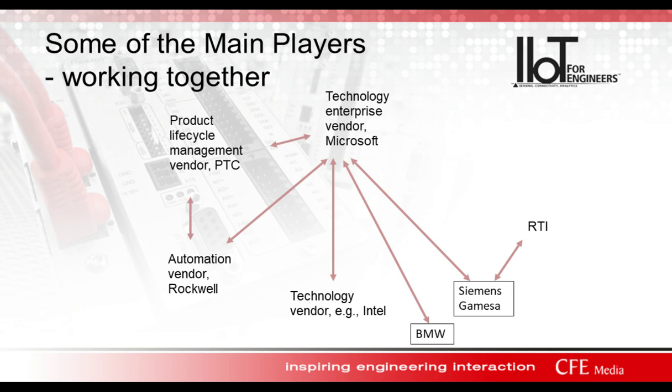You also see both Rockwell and PTC have strong relationships with Microsoft, who provide cloud technology through Azure and also Azure IoT and analytics capability. And Microsoft works with Intel. So there's quite a complex array of companies working together to provide these sophisticated solutions. And I mentioned BMW as an example where Microsoft is working closely to provide a platform, this OMP platform. They're also working on Siemens Gamesa, which is a wind farm developed in Spain but implemented worldwide. And a company called RTI, which specializes in edge concentration and real-time communications, is working on that project too. So we see these quite strong relationships developing to try and deliver package solutions into the market.